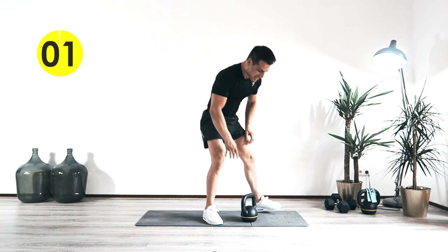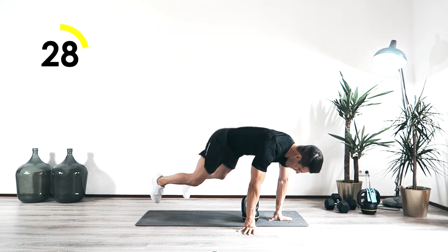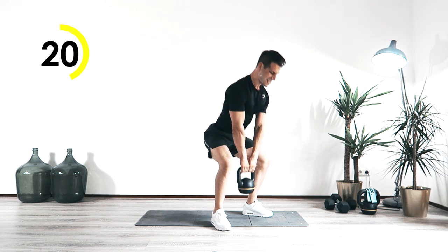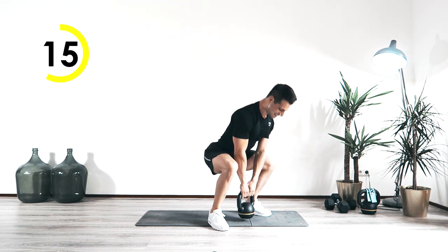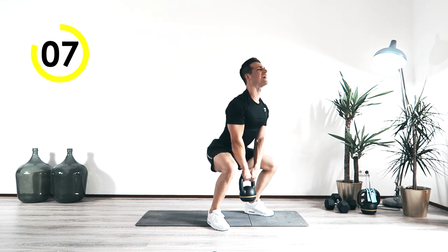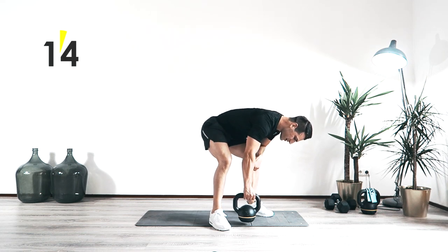First exercise, here we go. We're gonna go low, hands on ground, back, front, grab from above, up, down. Back, front, bring it up, down, back, front, arch your back, down. Back, front, bring it up, down, getting harder and harder, bring it up, down, switch pass, up, down, good work.